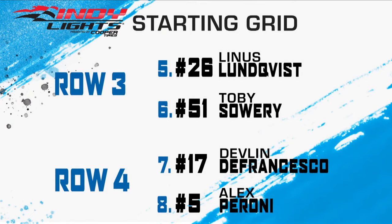Row number 4 now, starting 7th and 8th on the outside. From Australia in the Blundstone machine for Carlin Racing, former FIA Formula 3 driver Alex Pironi making his second start. Of course, a doubleheader here. Second start on the oval for Carlin. The rookie Pironi in the number 5, starting 8th.